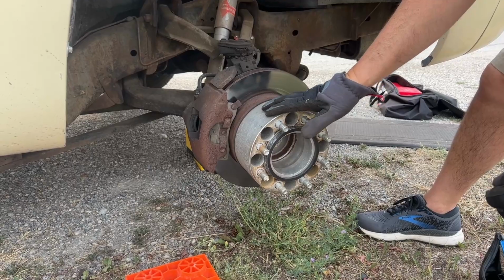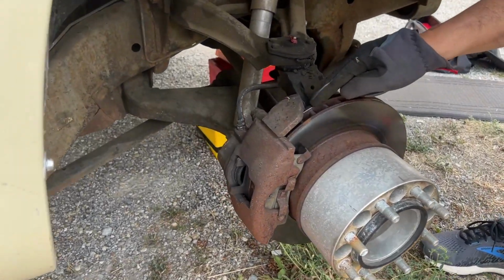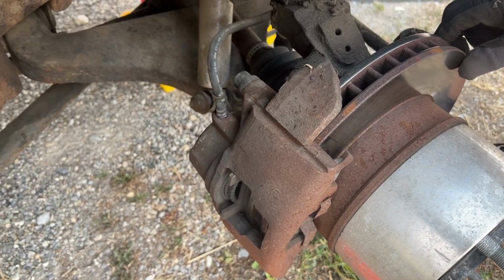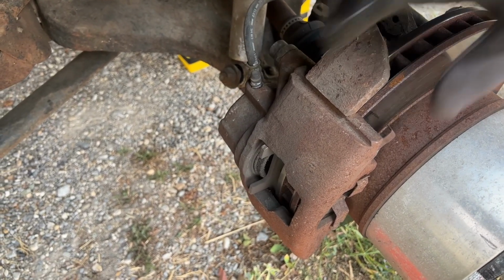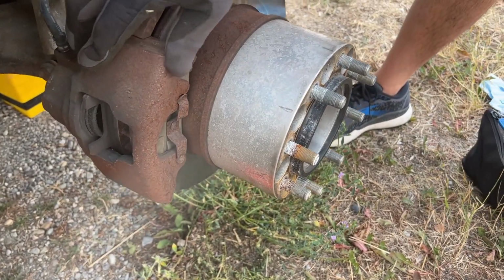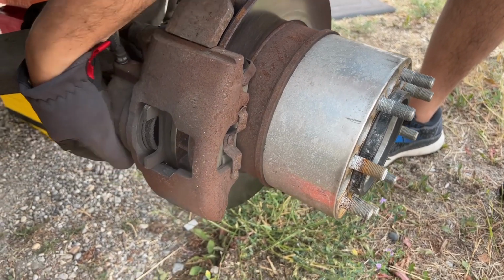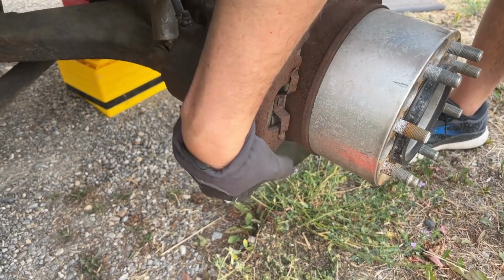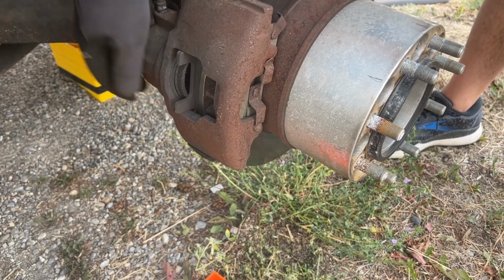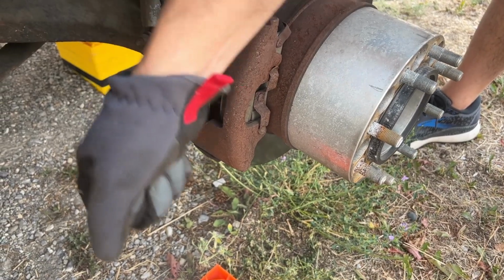They're all good. And then I was just looking at other things and I noticed that there was a rub mark on the back of the rotor. And I thought, that's not normal. So then I looked at the caliper and the caliper is loose. So I'm going to check. Oh, actually, we've lost a bottom caliper bolt. So it's totally gone. I've got the top one there, but nothing on the bottom.